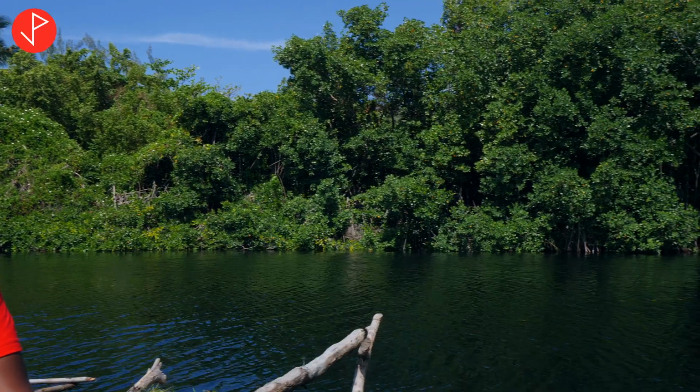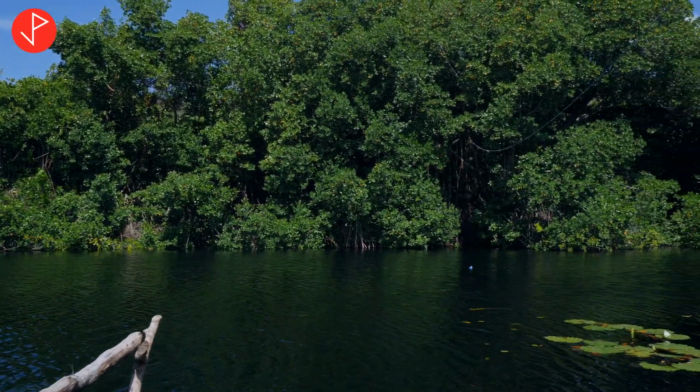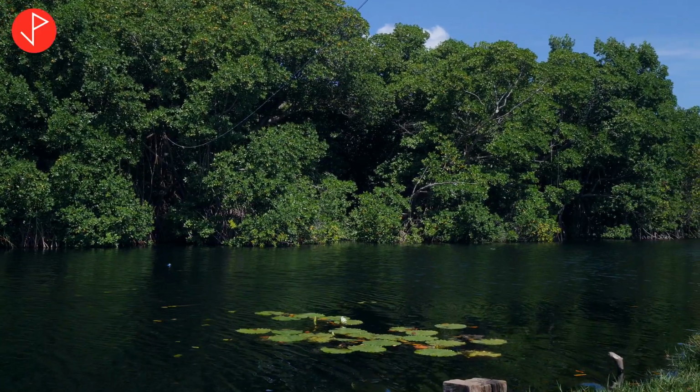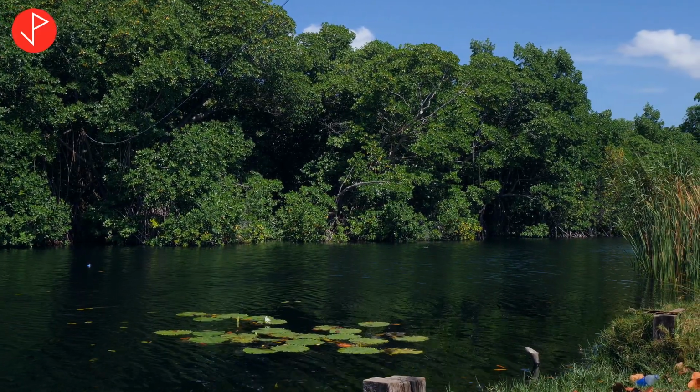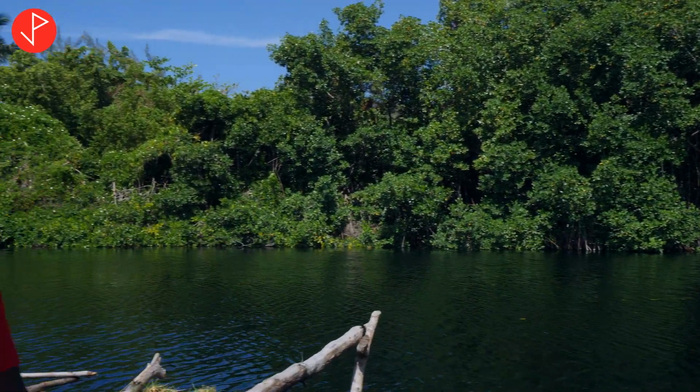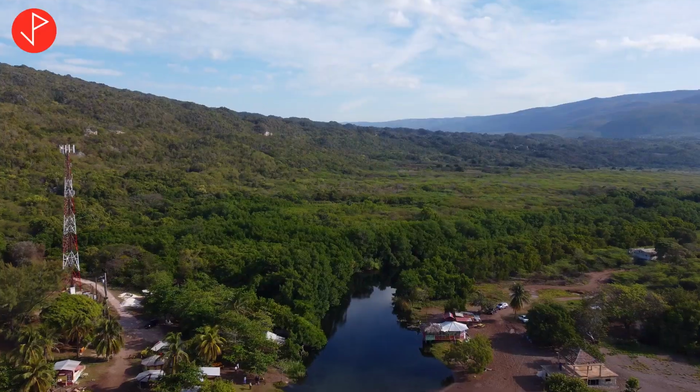Property viewers, you can see how relaxed I am. Take a look at this enchanting river. It extends for miles. It's deep, it's calm, and it's wide. We can build some over river bungalows here. And you can see that this property is ideal for ecotourism. We have the beach, we have the river. We get the best of both worlds here. It's absolutely stunning.